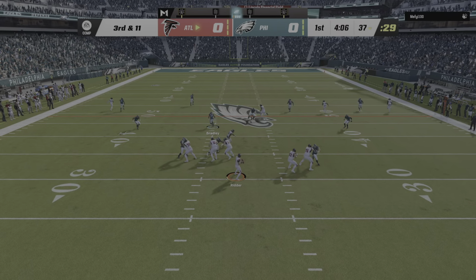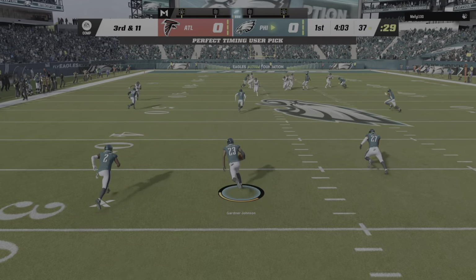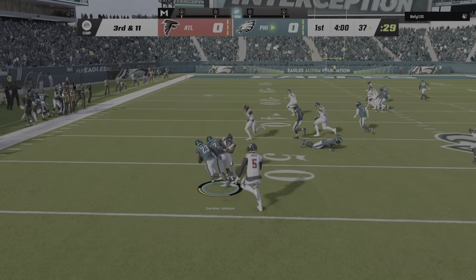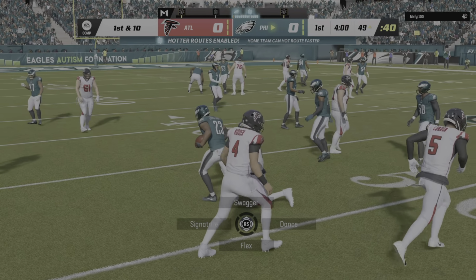On 3rd down, he'll drop to throw. He rifles one, and that's going to be intercepted. Chauncey Gardner-Johnson with a pick. And the Eagles are going to take possession of the football.